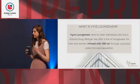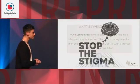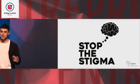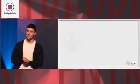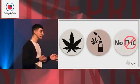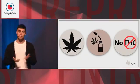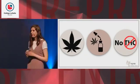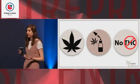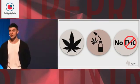Wow, like CBD oil. Isn't that from the cannabis plant? Right. Doesn't that automatically make you high? See, that's just a stigma. Our clothes contain no THC, the psychoactive component of marijuana, which gets you, quote-unquote, high. CBD is totally organic, natural, and only offers beneficial properties like anxiety relief, stress relief, and better sleep. Wow, I really didn't know. I automatically assumed anything from the cannabis plant made you high. It's just a stigma, and why we're here, to get rid of it.